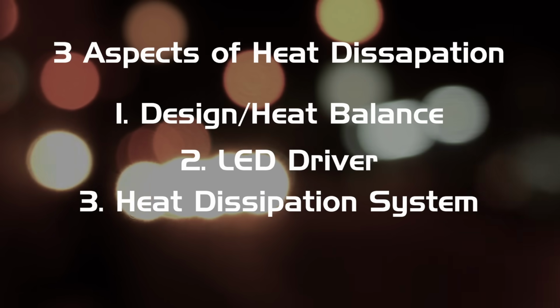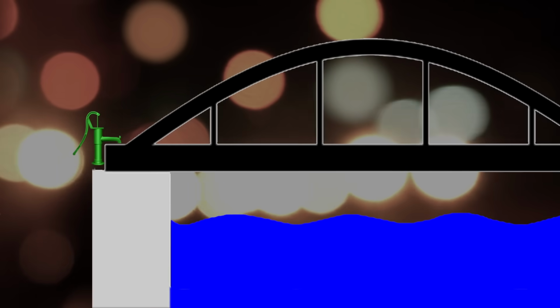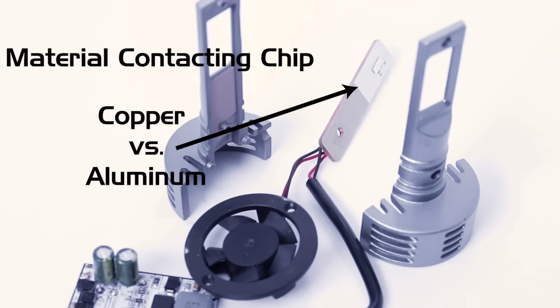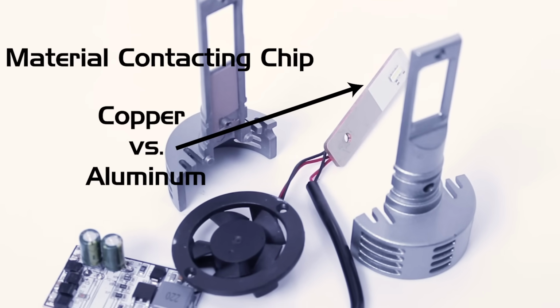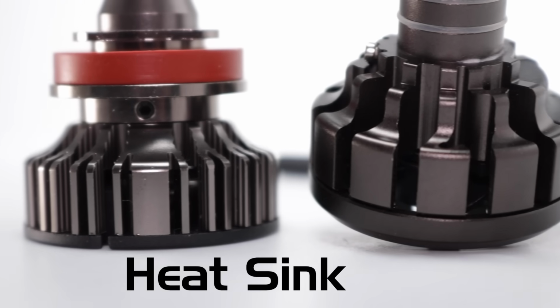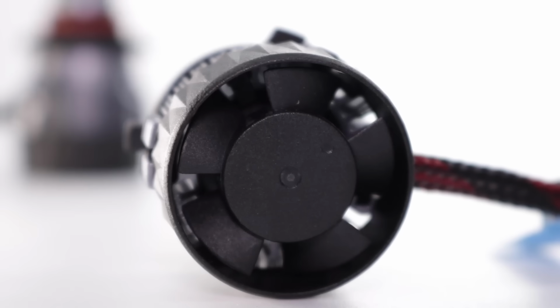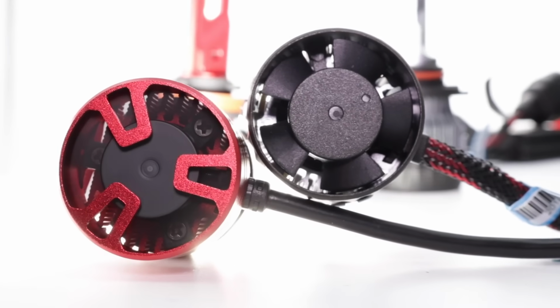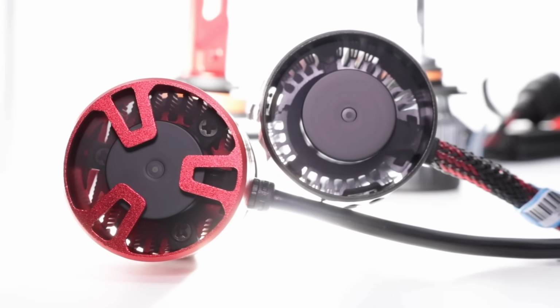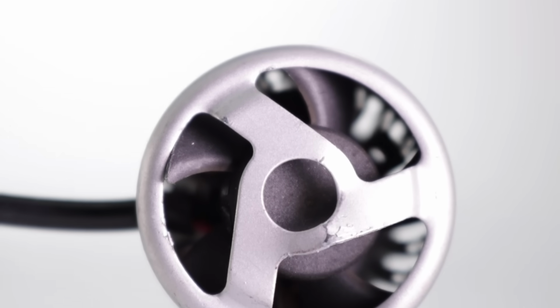3. Heat dissipation system. Finally, this is how wide and deep your waterway is. Starting from the material contacting with the LED chip directly, all the way to the heat sink, with a larger surface area of dissipation versus smaller, or a dual ball bearing high RPM fan versus a single ball bearing fan. The cost of fans varies from 1 cent to $4. As a manufacturer, it is so important to spend the money to have an extremely reliable fan built into the bulb. The fan should have a much longer lifespan than the LED itself.